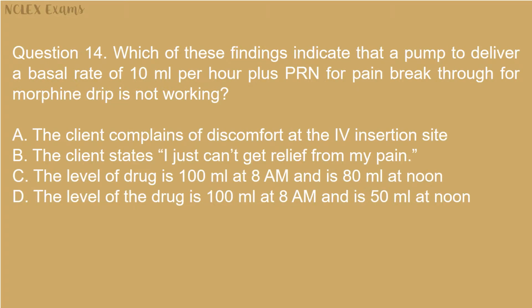Question 14. Which of these findings indicate that a pump to deliver a basal rate of 10 milliliters per hour plus PRN for breakthrough pain for a morphine drip is not working? A. The client complains of discomfort at the insertion site. B. The client states, "I just can't get relief from my pain."